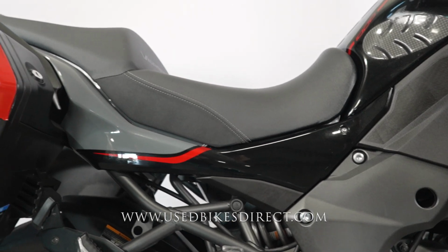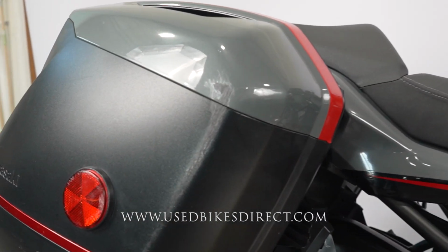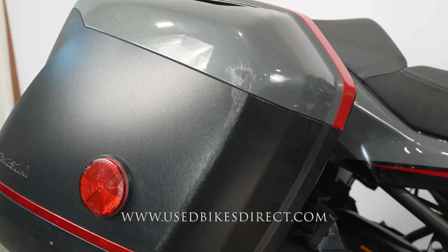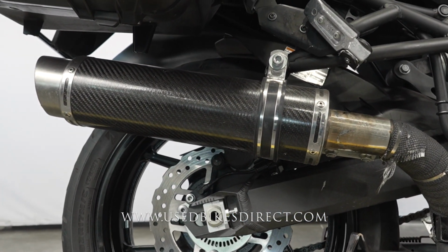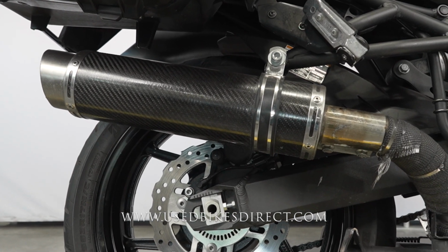Most notably is whenever we come to the back of the bike. So this is where you're going to have these scrapes that are going to be in the corners of this saddlebag here. And then as we come down low, you're also going to see a couple of light scuffs in that exhaust. And of course, it is wrapped as well.